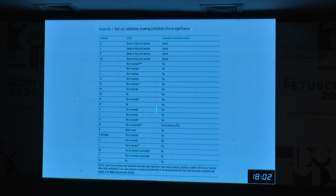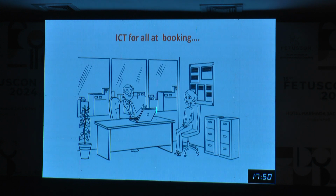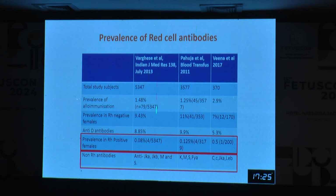So what you need to understand is that it's not always D antibodies. It's not even always rhesus antibodies. It could be non-rhesus, non-D antibodies that cause a maternal alloimmune response. And therefore, we keep saying that you have to offer an indirect Coombs test to all women at booking. Every time I say this, I get a few glares, especially from senior obstetricians, like, what is he saying? Because why would you need an ICT in a mother who is rhesus positive? For the same reason I told you: even rhesus positive mothers could occasionally be alloimmunized by one of the other antibodies. These are 3 Indian studies, not from anywhere outside India.